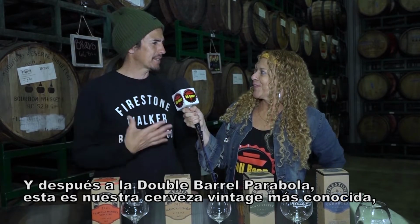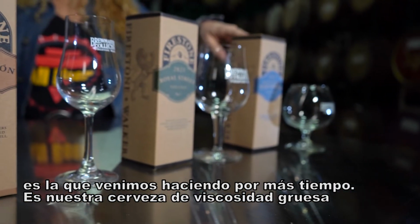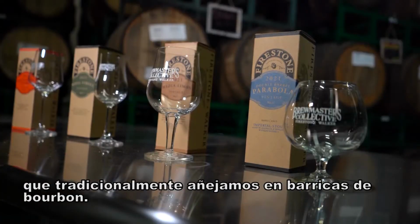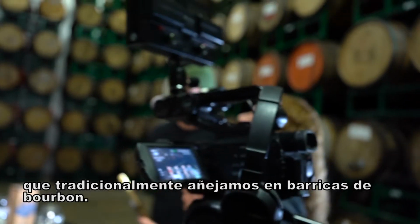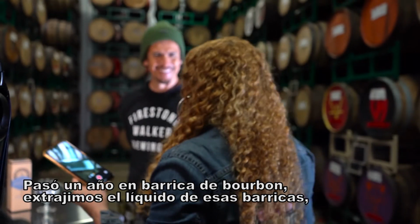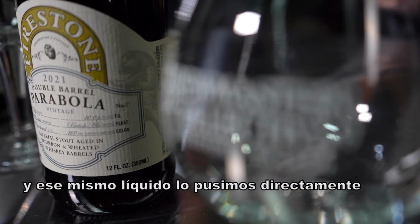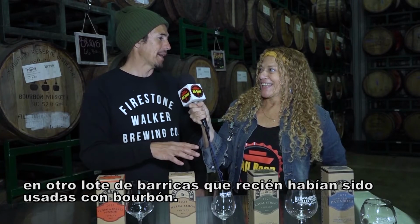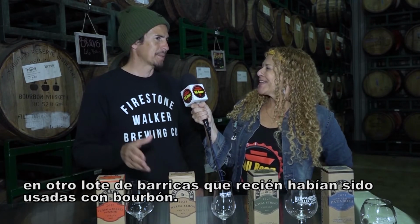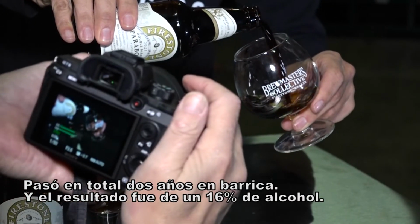And then we got double barrel Parabola. Parabola is what we're most known for. We've been making this beer for the longest amount of time. It's our big, thick, viscous imperial stout, traditionally aged in bourbon barrels. The one we're drinking today is our double barrel Parabola. So it spent 1 year in bourbon barrels. We took that liquid out of those bourbon barrels and put that same liquid directly into a fresh batch of newly dumped bourbon barrels. So it spent overall 2 years in barrel and came out about 16% alcohol.